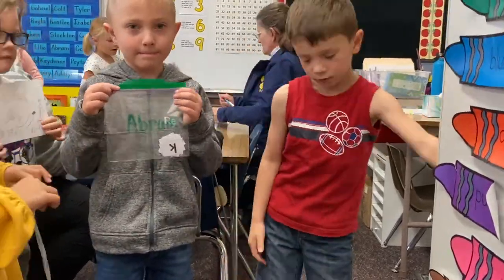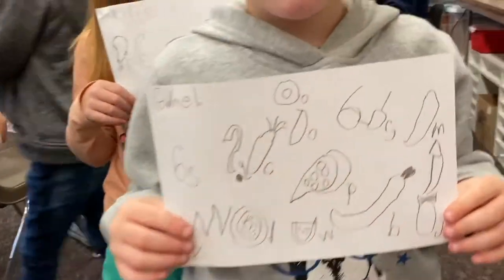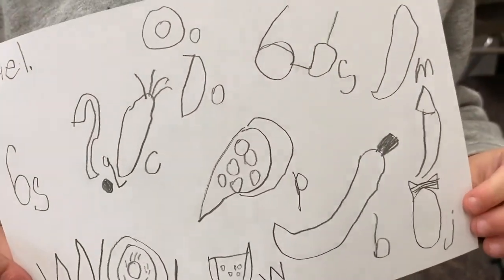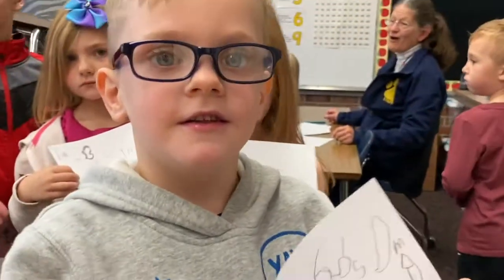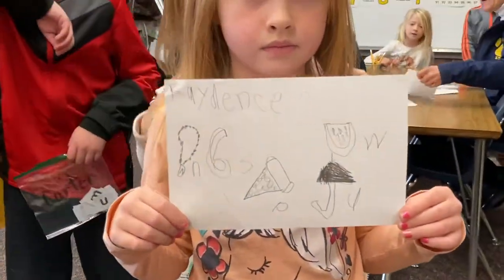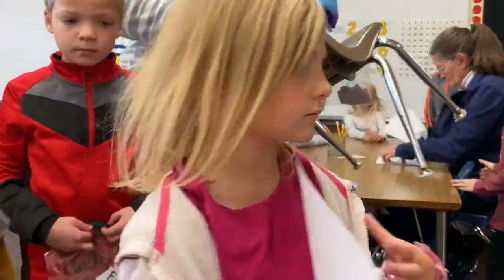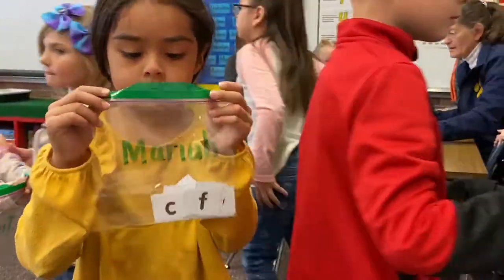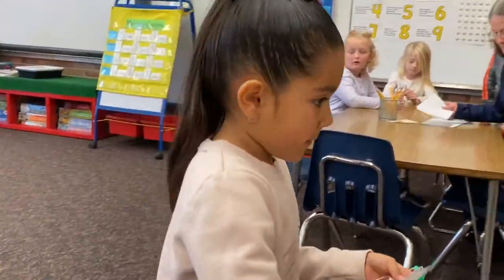Good, in the basket. Abram, nice work. Okay, let me come a little closer and see your work, Gabriel. I love how you're spacing your pictures out now and putting your first sounds. I love your sunglasses. Okay, and your new glasses. Basket. Hayden, looks neater today. Good girl. Ellie, nice work. Basket. Carter, yes, good job cutting those out. Mariah, very nice. And Jocelyn, good girl, basket.